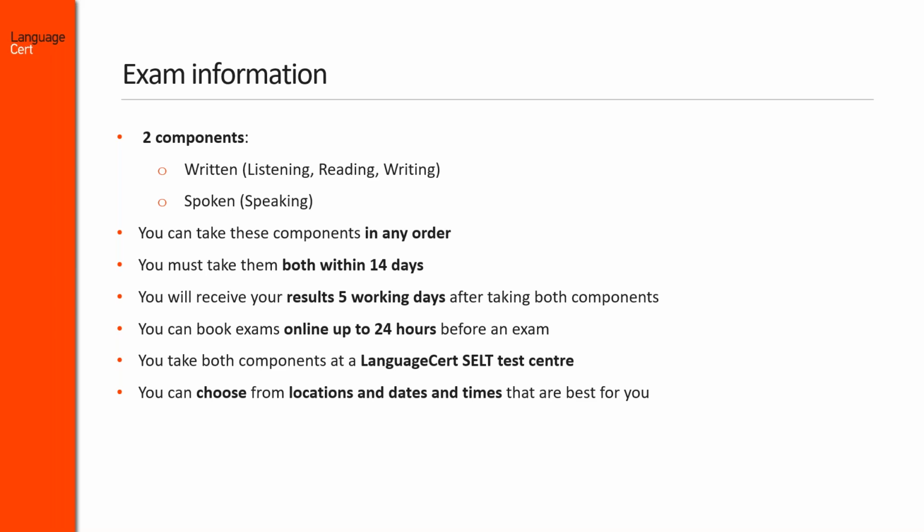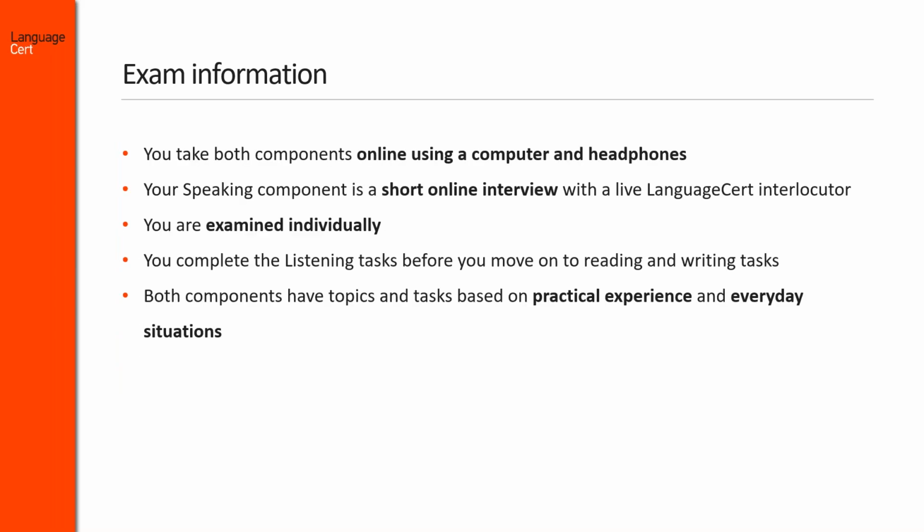You take both components at a LanguageCert SELT test centre. And in fact, you can choose from locations, dates and times that are best for you. Okay, you take both components online using a computer and headphones.